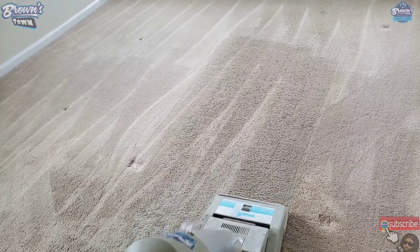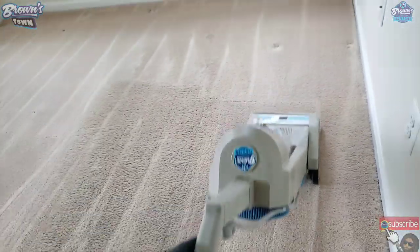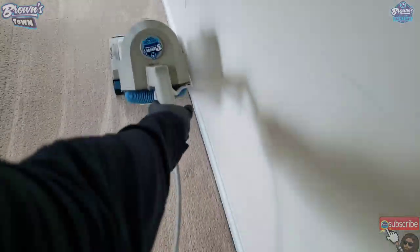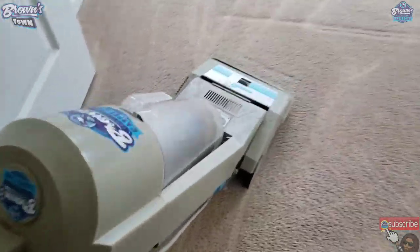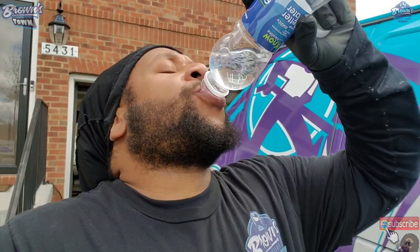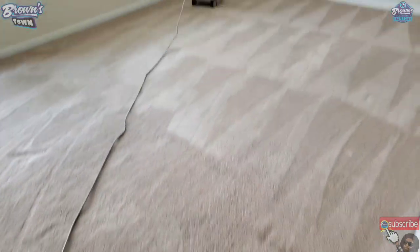I went a little slower on the heavy traffic area, guys. That's how I normally vacuum. And then I'll go to my normal vacuum speed. But on heavily soiled areas, guys, slow it down. Get more of that dry soil out. Last room to vacuum, guys. Last room. All right.